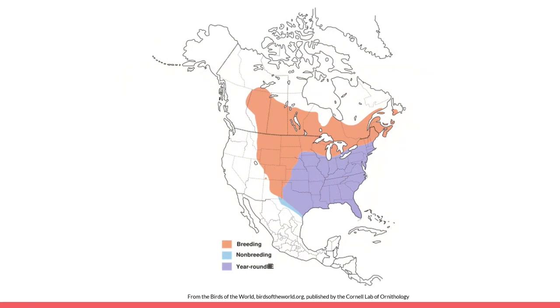The map shows that the common grackle is a year-round resident to our region, but their numbers do dwindle around here in the winter months when most of them migrate to the southeastern United States.